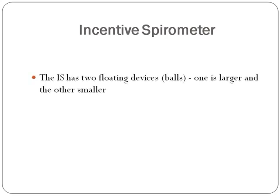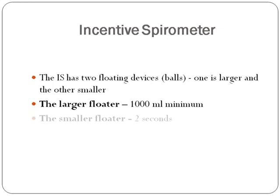The IS has two floating devices, balls. One is larger and the other smaller. Raise the larger floater as high as you can by inhaling the biggest breath you can manage. Aim initially for at least 1,000 milliliters. Keep the small floater afloat between the two arrows for at least 2 seconds.